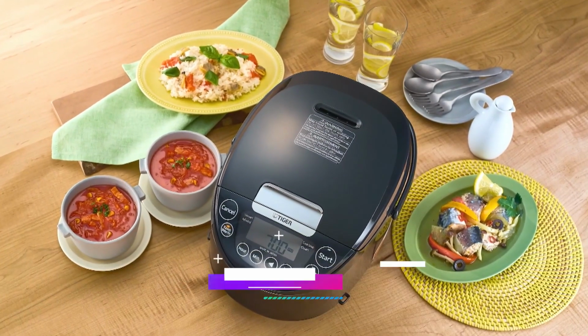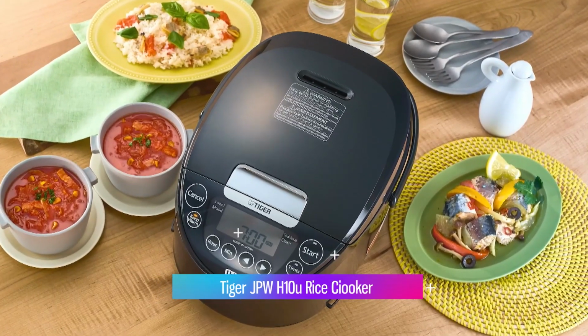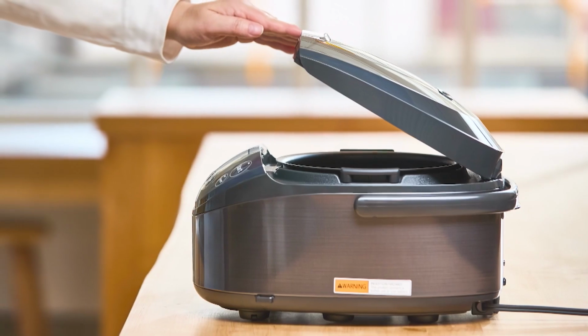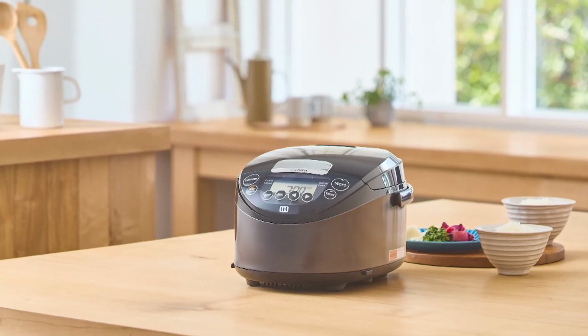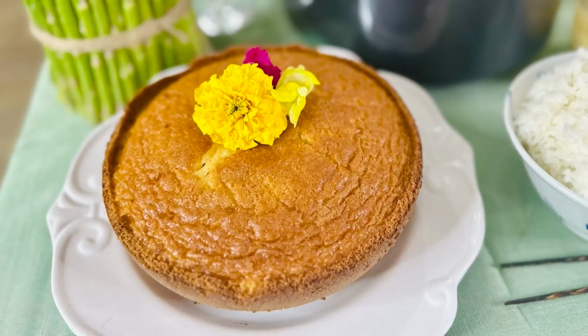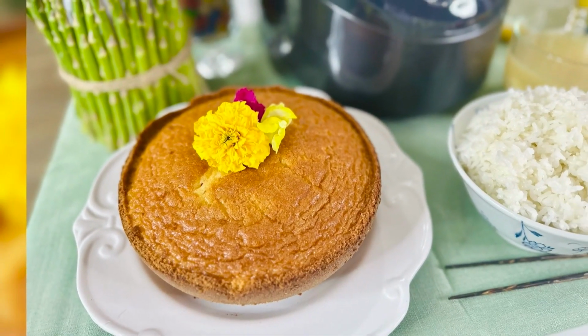I celebrate spring by looking at the newest innovations and ingredients. I can have fresh rice daily in 18 minutes with the newest Tiger JPW H10U rice cooker. It has a special express limited cup setting and it will keep rice warm for 12 hours. It also has 14 preset cooking settings, and it even includes cake and soup settings. And check out this beautiful caramel cake made in my Tiger rice cooker.